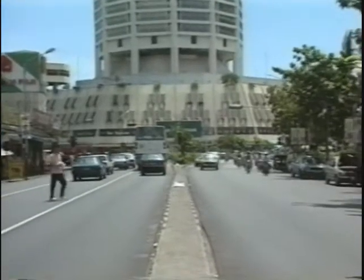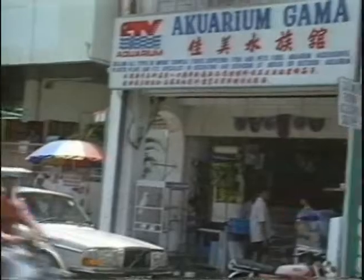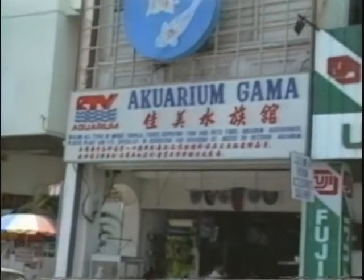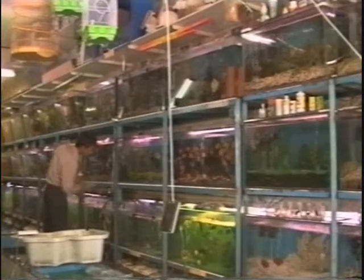While caring for and breeding aquarium fish is becoming a more and more interesting hobby for the Malaysians as well, there appears to be a bright future for businesses specializing in aquaristics. Aquarium Garma is such a business. With its large and varied range of fish and accessories, even spoiled customers can be satisfied.